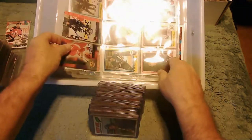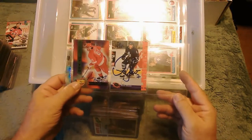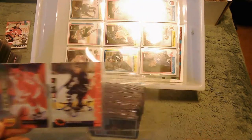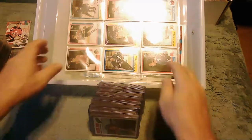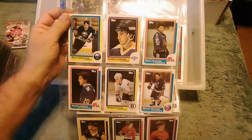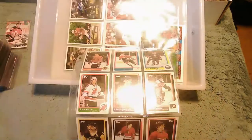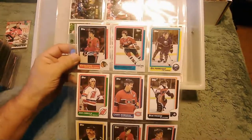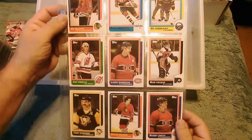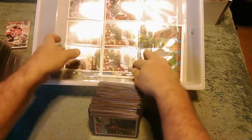Oh, wait. I'm not done. What are these? Hockey. Sean Haggerty and David Sacco, numbered 92 of 1975. All right, never heard of them. And these are hockey cards, but they're not autographed. Just hockey cards. Dave Andrechuk. Brian Trottier. Bob Carpenter. Gil Perron. And what else do we have here? More autographs.